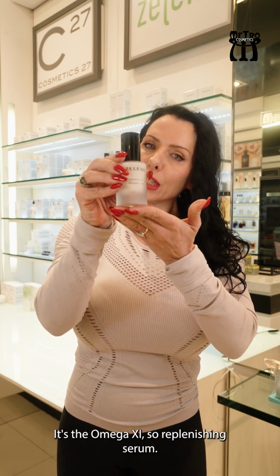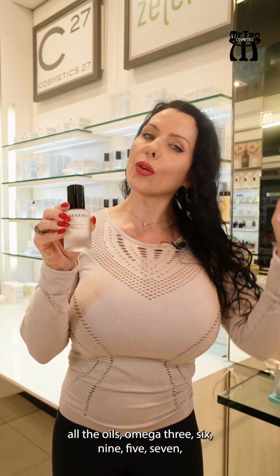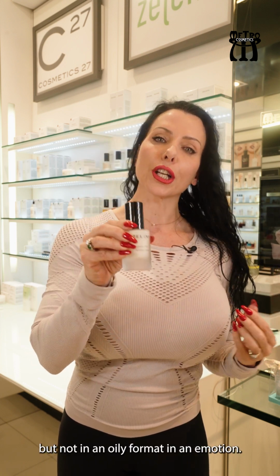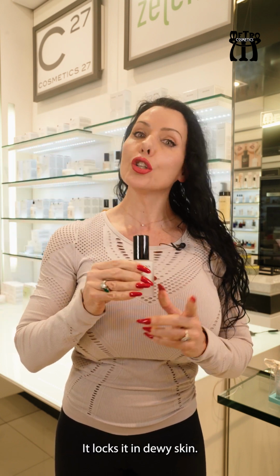Once that is accomplished, we then go to serum 2 in this moisturize, moisturize, moisturize situation. It's the Omega Shiso Replenishing Serum. It is all the lipids, i.e. all the oils, omega 3, 6, 9, 5, 7, but not in an oily format, in an emulsion. I then place that upon my morning dew. It locks it in. Dewy skin par excellence.